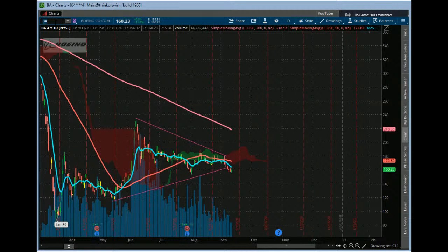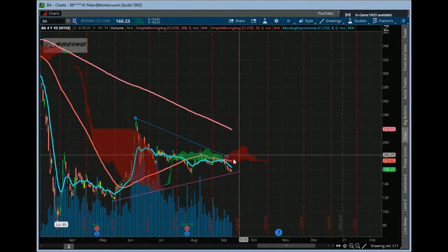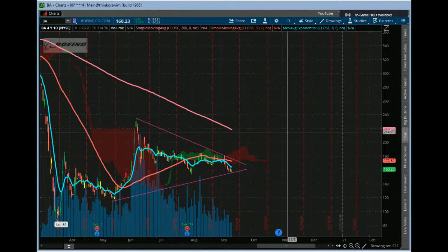BA, of course. So BA, pretty interesting stuff, guys. It just does not want to give up this triangle whole area. I mean, really what we could do is push this triangle back over right here. It just continues and continues to chop around, right? So there we go right there. A little bit of a bounce right there. It is below the clouds.